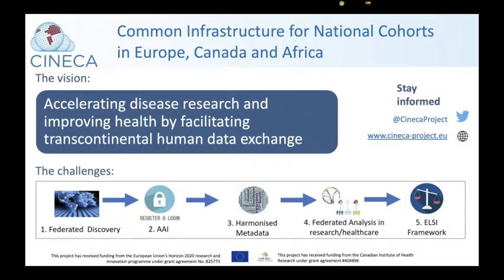Once you've accessed the data and you want to ask research questions across cohorts, there's a need for harmonized cohort level metadata. And the ultimate aim of CINECA is to enable federated data analysis for research and healthcare applications. So CINECA works with a set of demonstrators across cohorts in both research and clinical settings. On top of all these challenges, there's a fundamental need for a transnational harmonized ELSI framework to address ethical, legal, and societal issues. In addition, CINECA has an outreach and training program to increase awareness and build capacity in these areas.